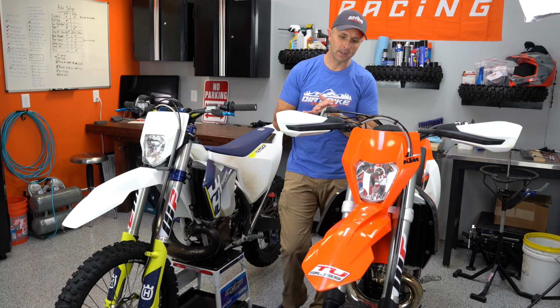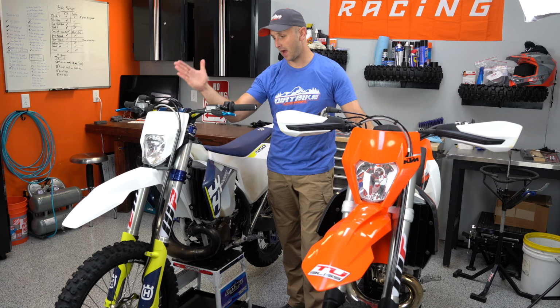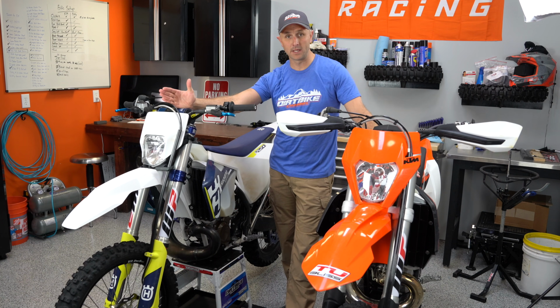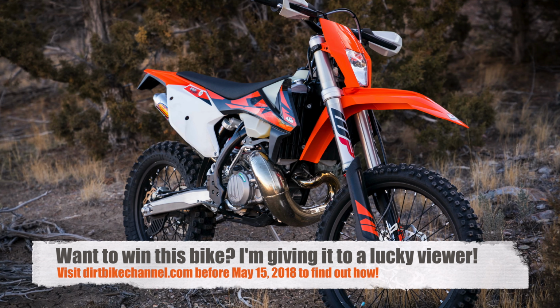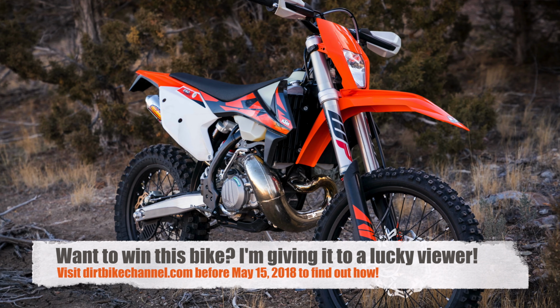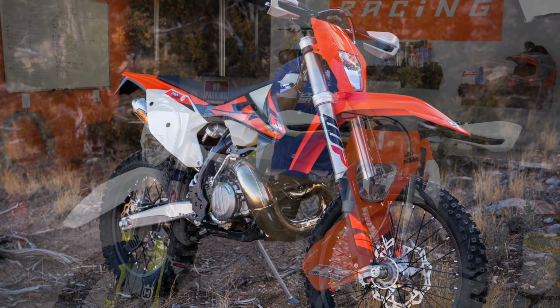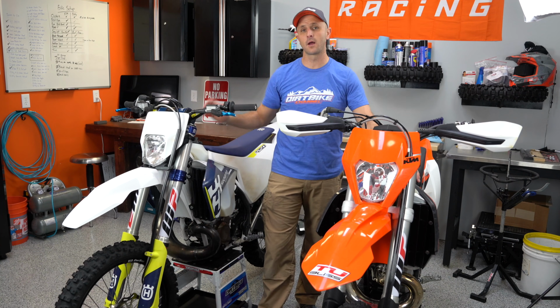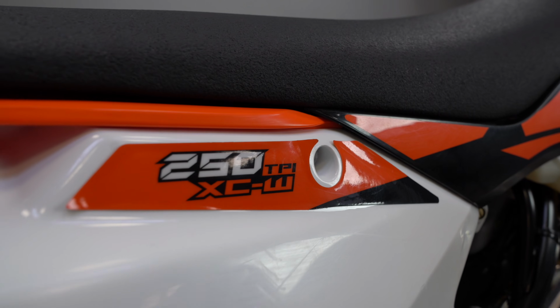To get you guys up to speed, the KTM 250 XCW TPI is a bike that I bought, and the Husky over here is a bike that was loaned to me from Husqvarna, so thank you for doing that. The reason why I bought the KTM is because it was the most readily available. I contacted multiple dealers and said, hey, I want your first either KTM or your first Husky that comes through the door that's the fuel injected one, and the KTM was the first that was available to me, so this is the one I bought. And then Husqvarna was gracious enough to let me borrow this bike for about a month.